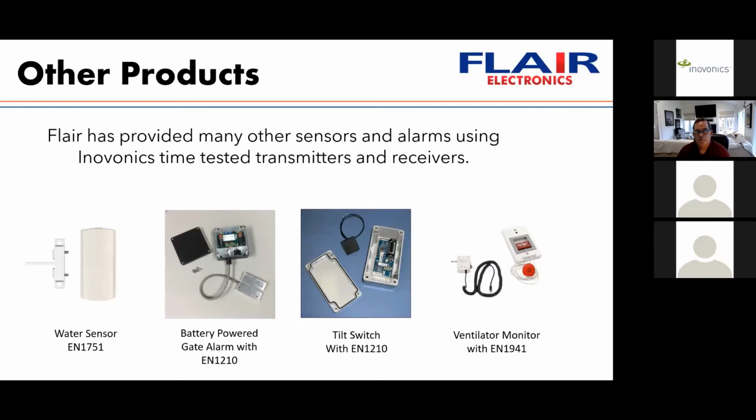Okay, so some of the other products we've built over the years using Inovonics equipment. We built a little water probe that works with the Inovonics EN 1751. It's a real popular item for apartments and any other areas where water damage is super critical. We build a little battery-powered gate alarm, and you can put an EN 1210 right into that case. That's good where you don't have power out at a gate, or maybe a pool gate. It comes with a magnetic contact and will produce a local sounder alarm, and if it's connected to the 1210, it will send an alarm message back to a panel.